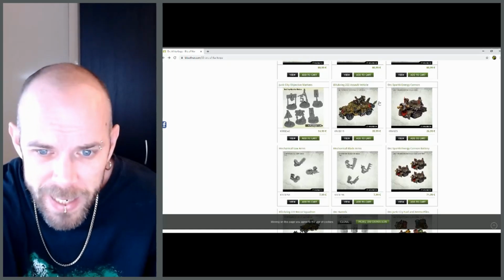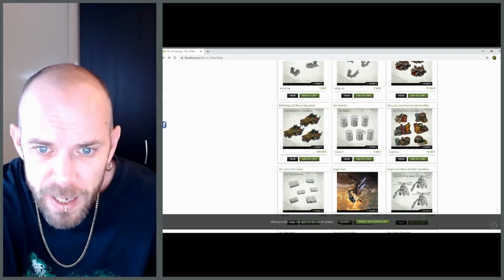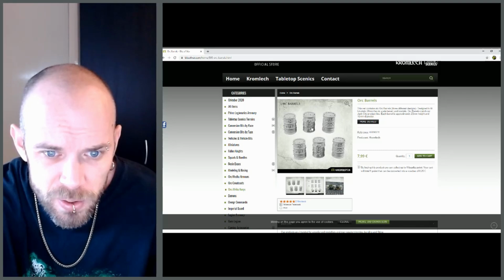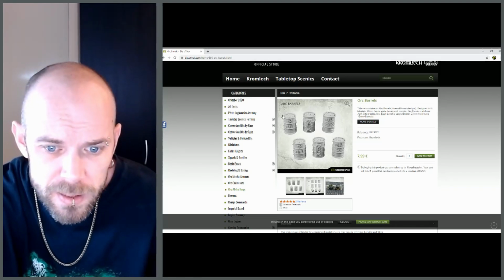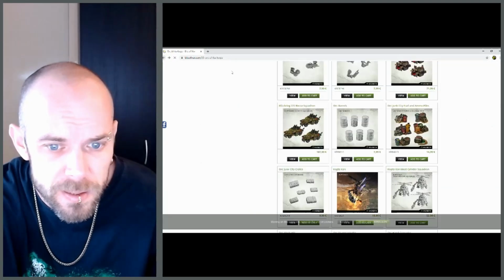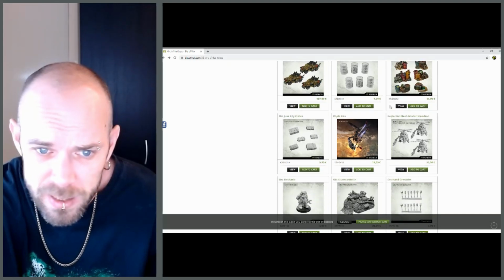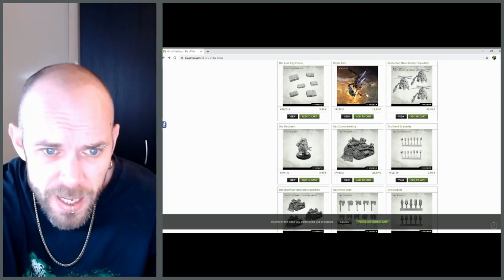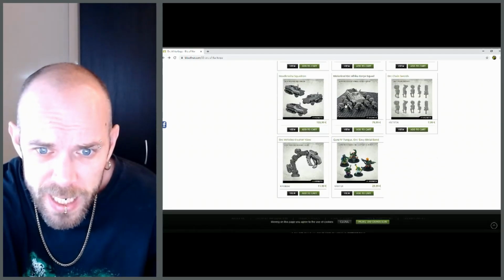This is a lot of repeats here. A lot of the stuff crosses their two different sort of ranges. I like the little fuel barrels. They're cool. Fuel, beer, fuel. You don't want to get them mixed up. Although I think with Orcs, the beer and the fuel probably share the same recipe. We've got, yeah, there's a lot of repeats here from stuff we've already seen.